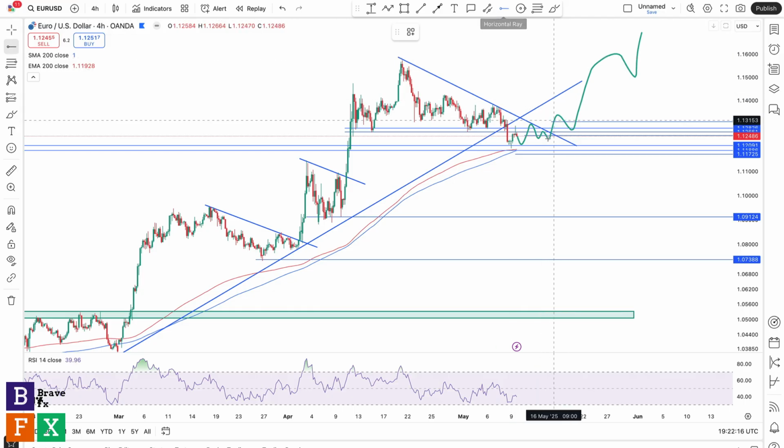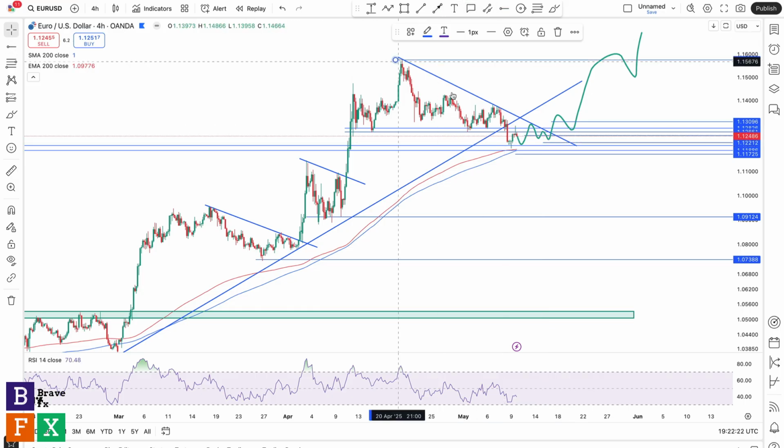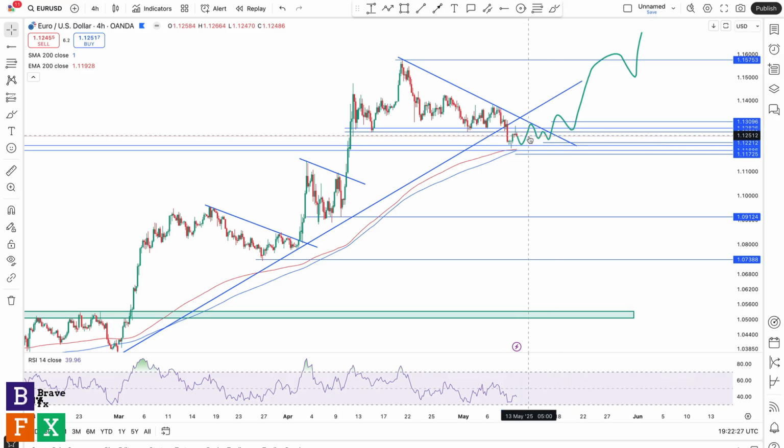Take stop loss underneath the consolidation listed breakout. Take profit target can now be placed as high as these highs, while you trail the rest of the position as you go higher. That's how I'm going to go long on EUR-USD. Right? I hope that's clear enough.